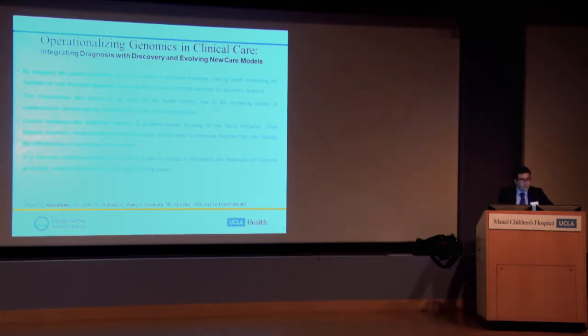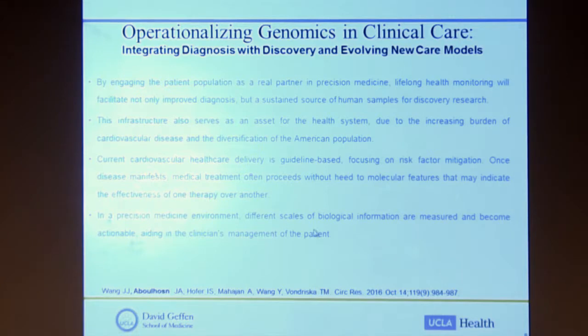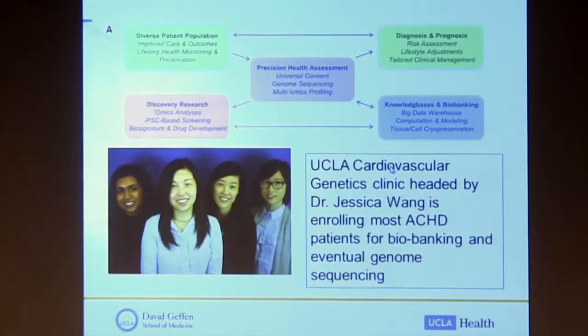So in a precision medicine environment, different scales of biological information are measured and become actionable, aiding in the clinician's management of the patient. Medicine will remain the art of treating the individual, but this treatment will be better tailored by the molecular insights from a diverse population, like what we see in adult congenital heart disease.